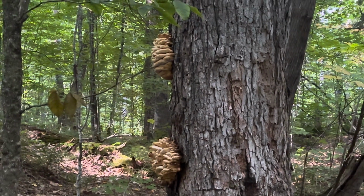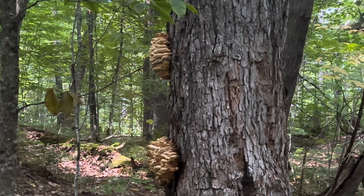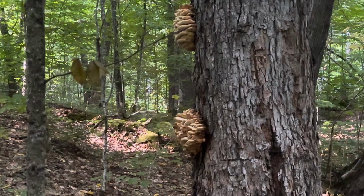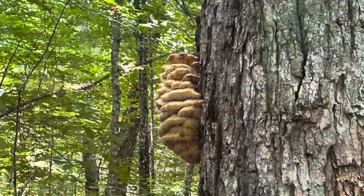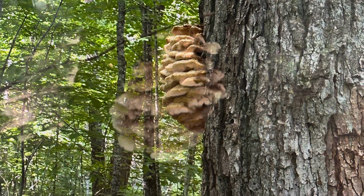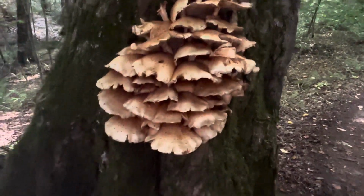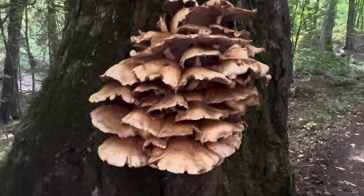Look at those. That's the largest mold growth on a tree I've ever seen in my life. That thing's huge. I mean, here's another one. It's not quite as big, but that's crazy how that just grows like that.